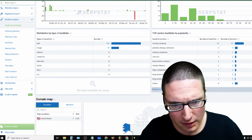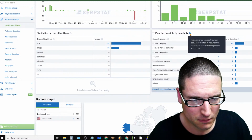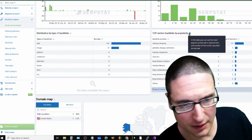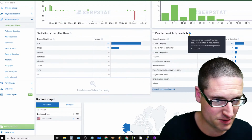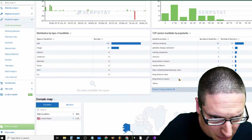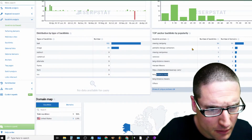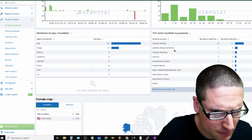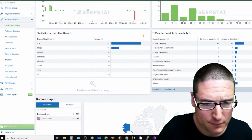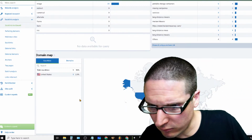Services, okay. So this has to be for the last two months or so. All right, this table, what's it say? In the table, you can see the most popular anchor text in the inbound links and the number of backlinks to the specified anchor text. Cool. So this looks exactly like how I was building them. You know, services, moving companies, and then I did moving company. Yep, that's my top. So that's interesting. This is pretty accurate of what I did.